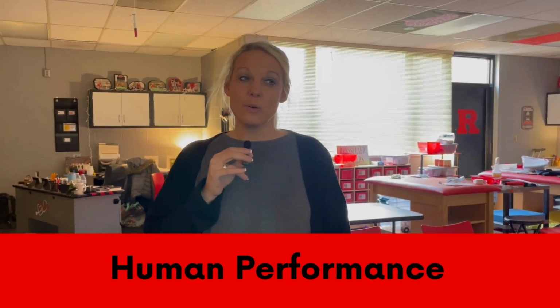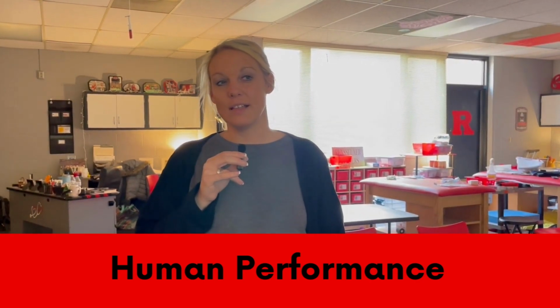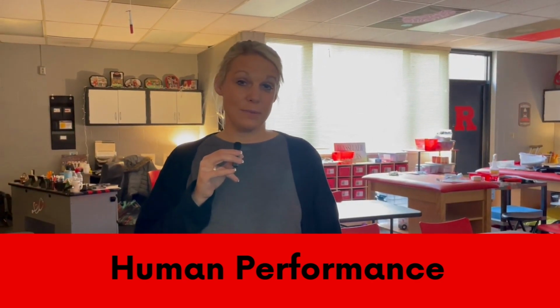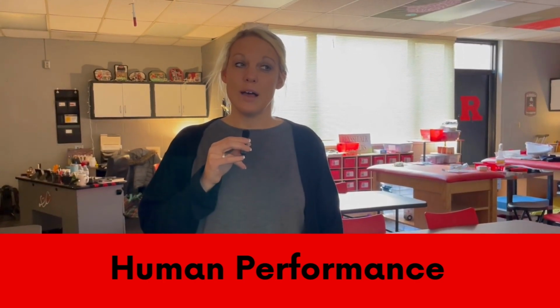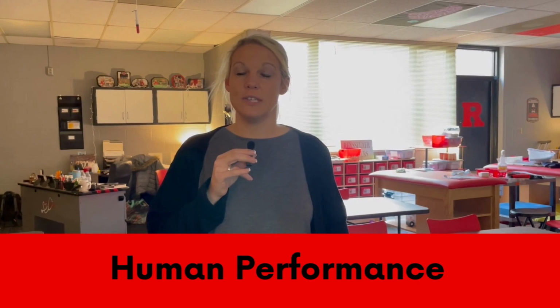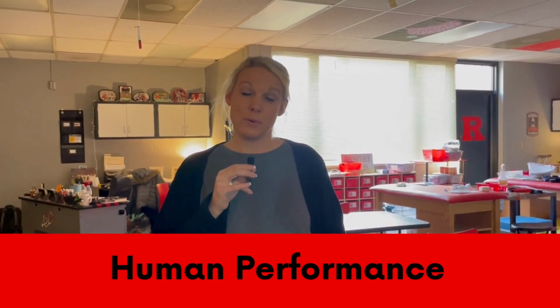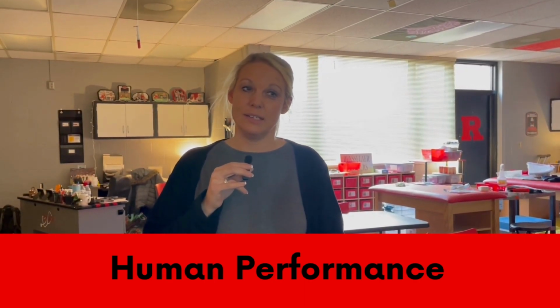And now the final course of our medical classes is Human Performance. In this class, students learn how the body changes in response to both short-term and long-term exercise. This class is a double block class where in the first period, we work to understand principles and fitness strategies for enhancing our human performance. In the second period, we get to put those principles into practice.